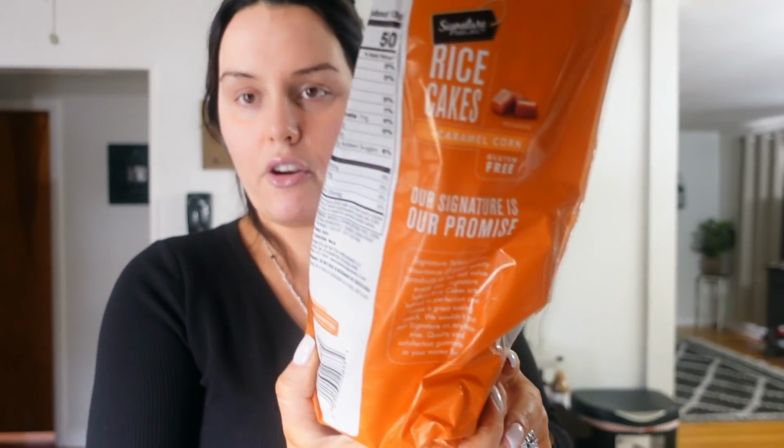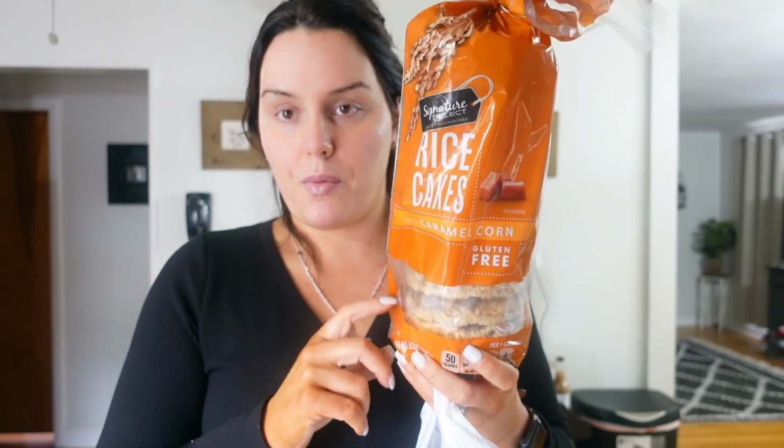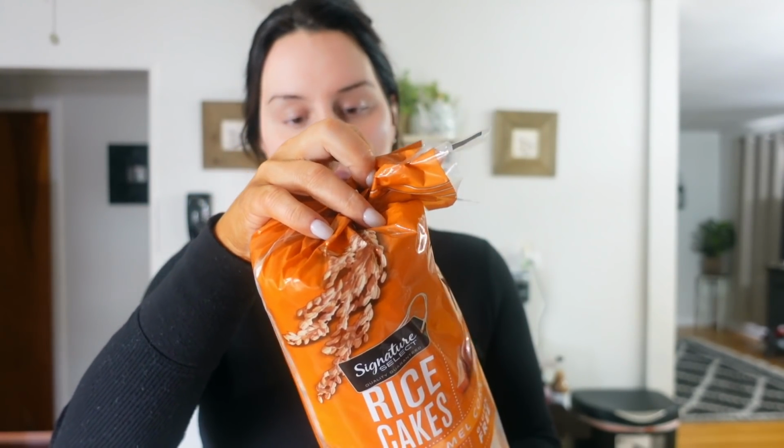them grow. I got 2 things of caramel rice cakes. These are the favorites. Not only do I like to have these, sometimes I'll have these before the gym. I just like to have a little variety. Sometimes I'll even do dates. I'll show you those real quick. But these are what we've been using. One rice cake is 50 calories, 0 fat, 11 carbs, and 1 protein.